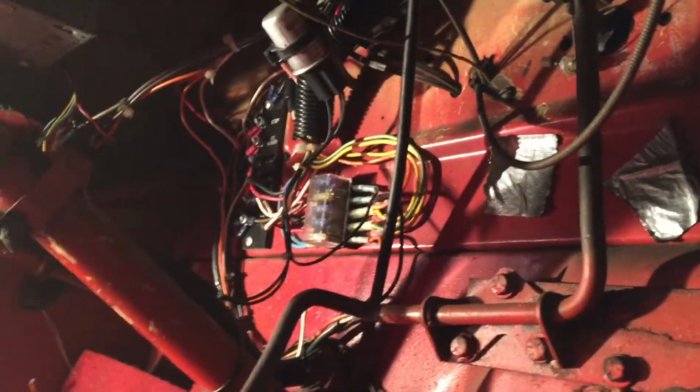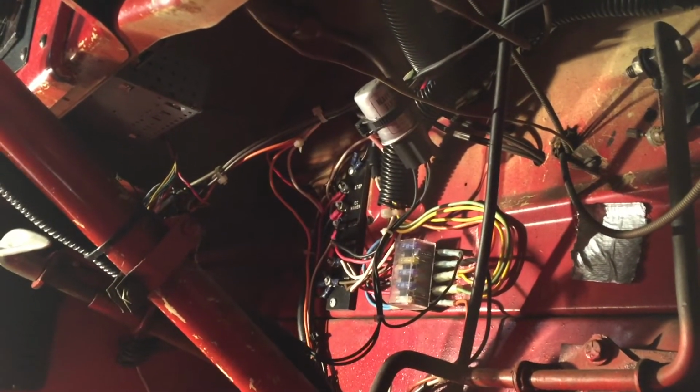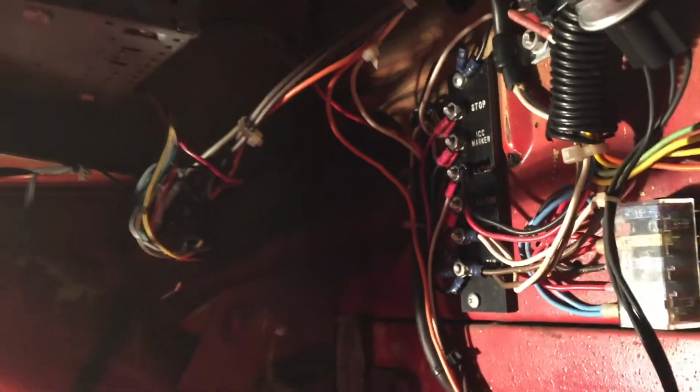Wiring, it's got an aftermarket with a mix of original fabric wires. It's not the best situation either. It's got a few fuses. 1, 2, 3, 4, 5 fuses. And then a whole bunch of stacked wires there beyond. You can see in that black bridge. These are the kind of things you really need to be cautious of. It was not wired properly.